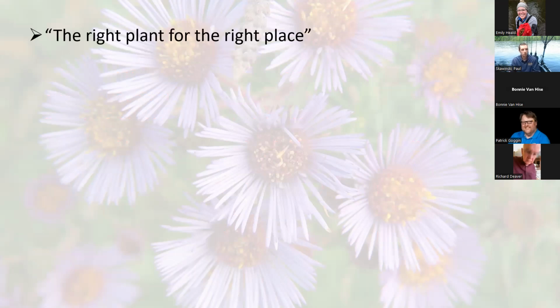Regardless of what you choose, whether it's a native plant or a non-native plant, from Asia or South America or Wisconsin, wherever it's from, you still have to put the right plant in the right place. Typical gardener's motto: if you put the right plant in the wrong place, and the conditions don't match up with the preferences of that plant, it's not going to do well. So you just have to keep that in mind with whatever species you choose to plant.